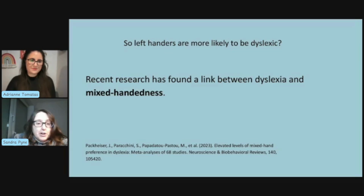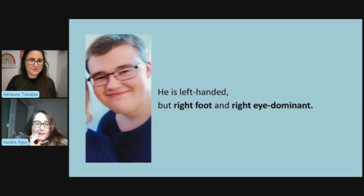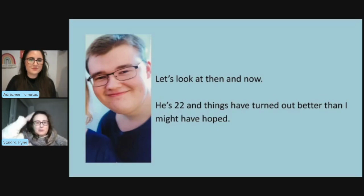The research shows that there's a link between dyslexia and mixed-handedness, and we'll talk about that in a minute, and the reference is down at the bottom if you want to chase that one up. It's a meta-study. He is left-handed. He's very dominantly left-handed, but he's right foot and he's right eye dominant. So he's got that mixed. It's not quite mixed-handedness, but it's a kind of crossover. So the research shows that.